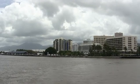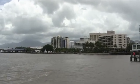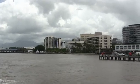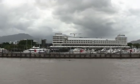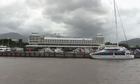A lot of tourists, when they get on the boat, go and sit inside, missing all the wonderful views that Cairns has to offer. It's the Shangri-La again. And of course the boat harbour was destroyed many years ago during a cyclone and completely rebuilt.